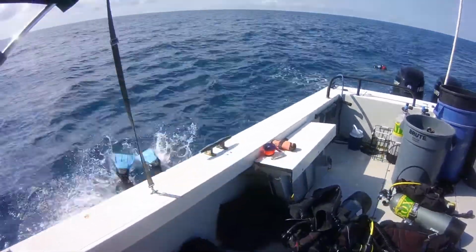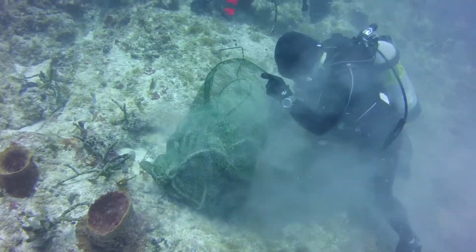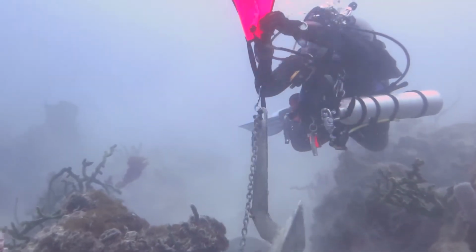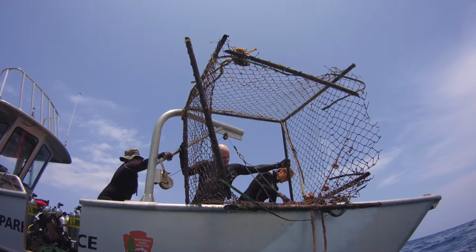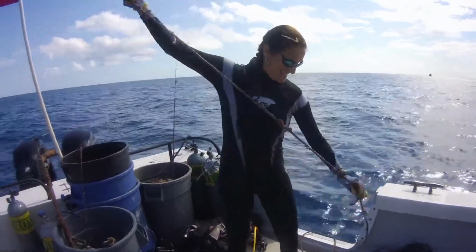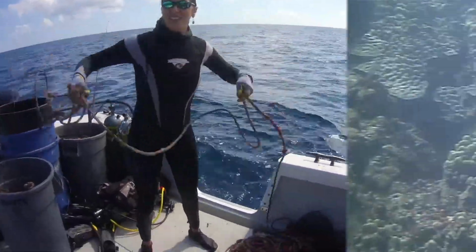Biscayne National Park, Florida Sea Grant, and park volunteers partnered to remove marine debris from coral reefs off of South Florida. To date, the dive team has spent a collective 35 hours underwater, removing approximately 1.5 tons of debris. The most abundant items included monofilament line, anchors, anchor line, bottles, and lobster trap line.